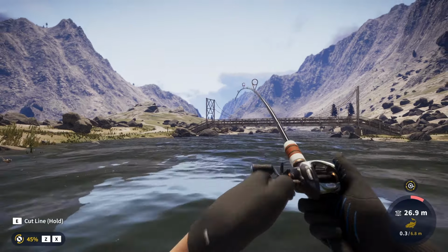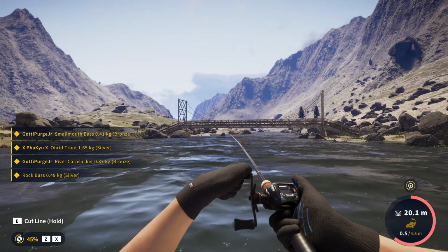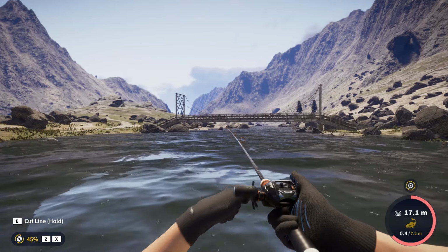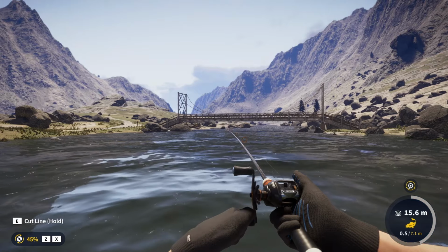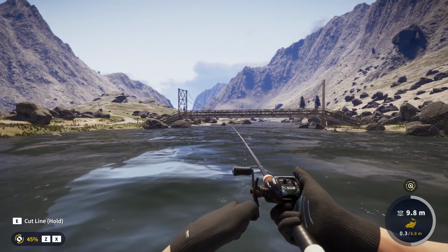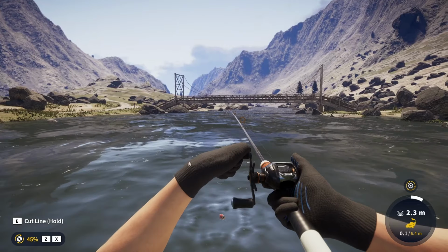Is that a salmon? Yeah, it is. He's heavy, but I don't think it's huge. I think it's gonna be big enough to be gold, but not big enough to be diamond. Maybe around 1.5, 1.6 kilos. Let's land it.